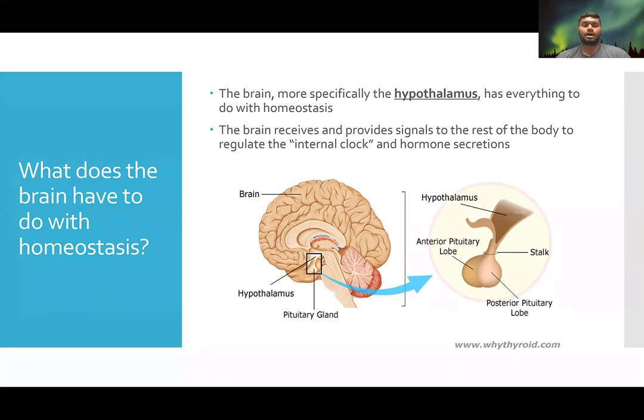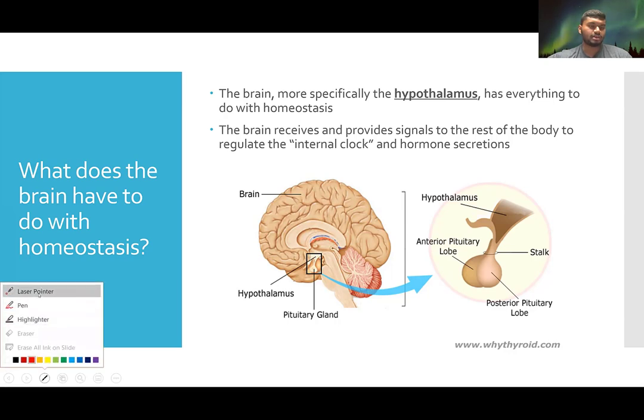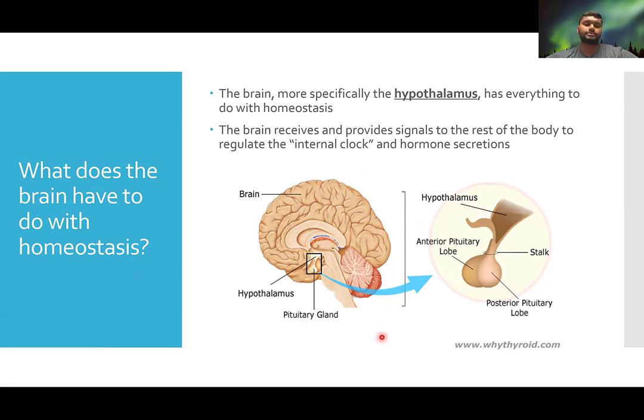And we're going to go more in depth on the internal clock, sleep cycles, as well as hormone secretions, which affects the entire body. But as you guys can see from this picture, let me pull up a laser pointer. All right, we have the brain here. Right up here, above this dangling thing, we have the hypothalamus, and this will secrete signals down to the pituitary, which will then release hormones to the rest of the body via the anterior pituitary lobe and the posterior pituitary lobe, and they're connected by this stalk, which contains the median eminence, as we'll talk about later. But this is basically the way that the brain can very quickly cause changes in the entire body rapidly.